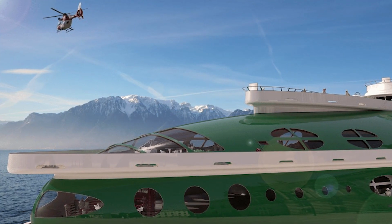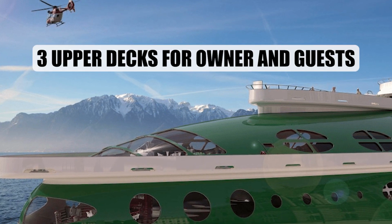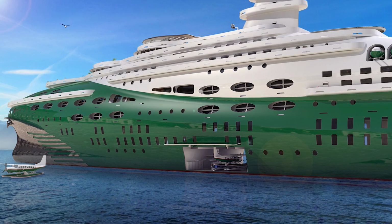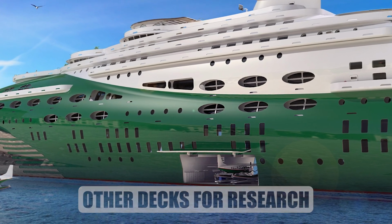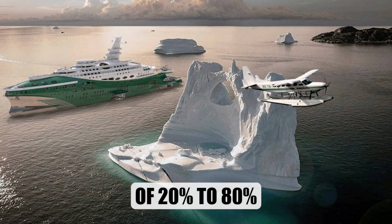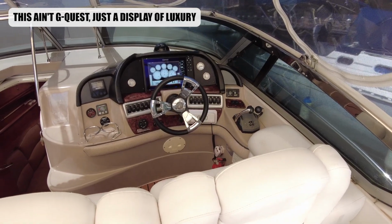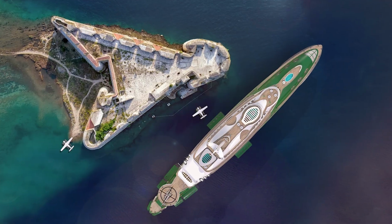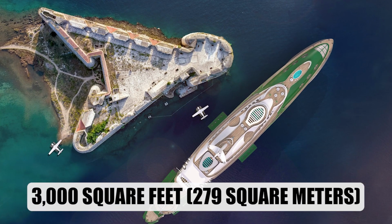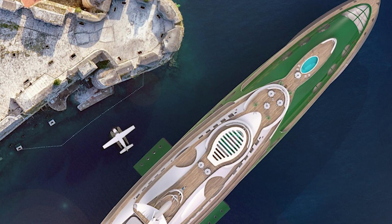The division between work and play onboard G-Quest would be physical, with the owner and the guests occupying the top 3 decks, while the others are dedicated to gear, hospital functions, and research. Kozloff estimates the proportions would be 20% to 80%, but there would be zero compromises in terms of luxury and comfort to the owner's comparatively small chunk of the megayacht. The owner's suite is 3,000 square feet, 279 square meters, and sits on a private deck with a private pool.